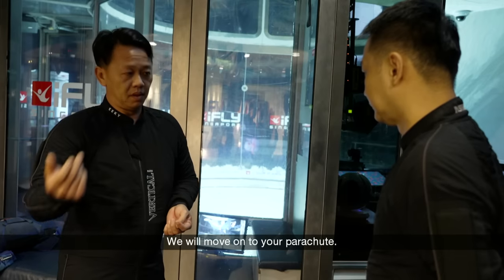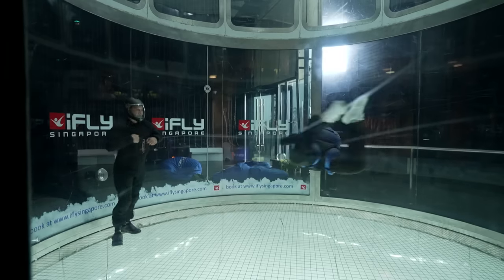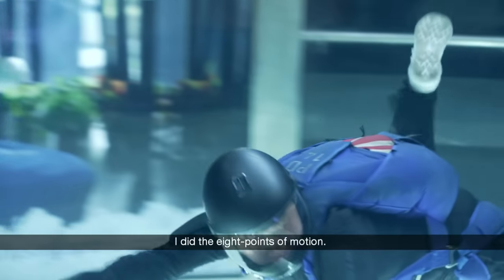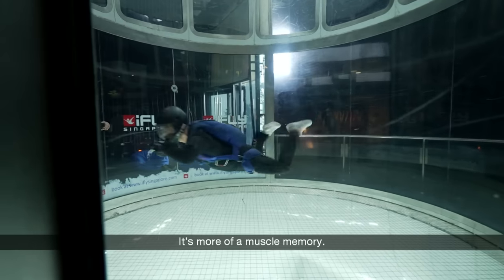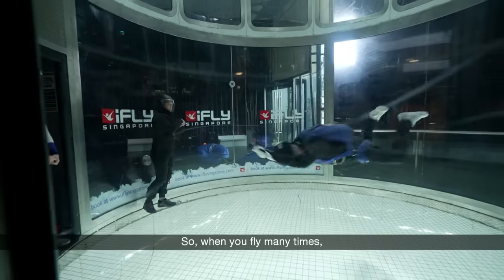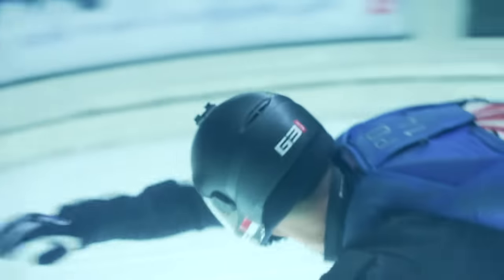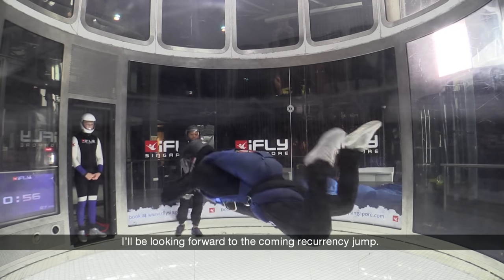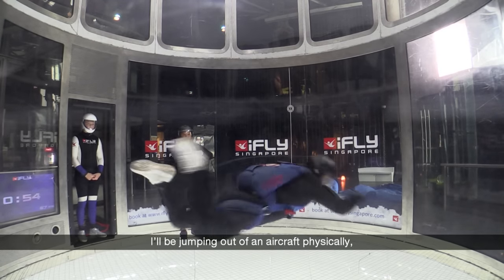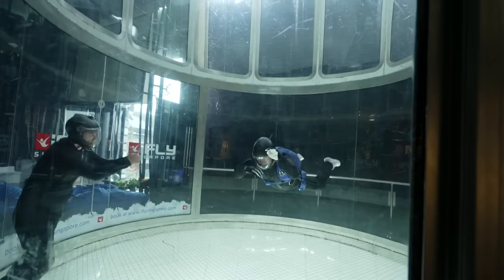We'll move on to your parachute. Same thing again, will be your 8-point of motion. I did the 8-point of motion. It's more of a muscle memory. So when you fly many times, you're able to control where you want to go. I'll be looking forward to the coming recurrency jump. I'll be jumping out of an aircraft physically to get back my currency.